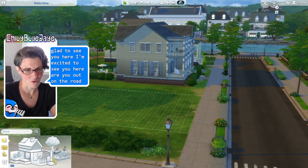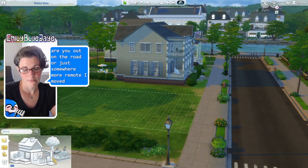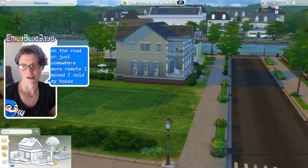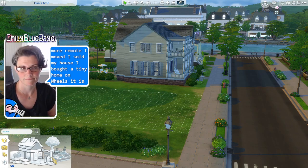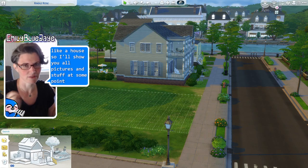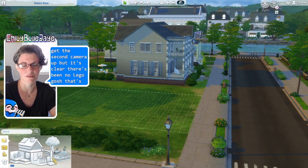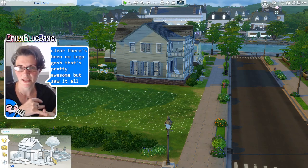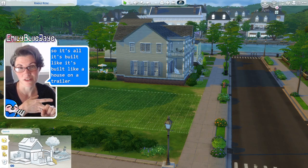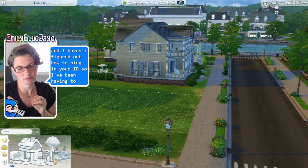Are you out on the road or just somewhere more remote? I moved. I sold my house. I bought a tiny home on wheels. It's built like a house. I'll show you all pictures and stuff at some point, or spin the camera around when I get the second camera up. It's clear there's been no lag. Oh gosh, that's pretty awesome. It's built like a house on a trailer. It's all off grid though, and I haven't figured out how to plug into the grid, so I've been having to ration my electricity.